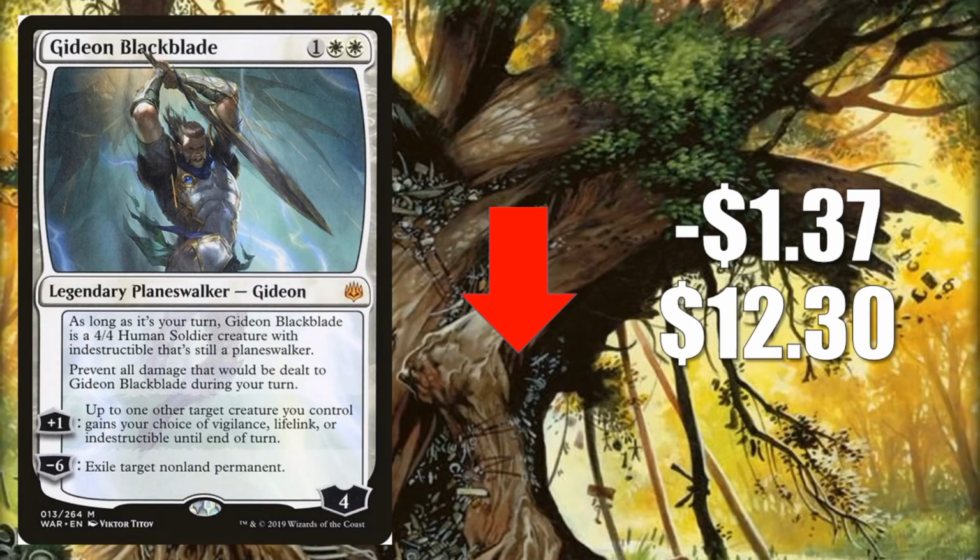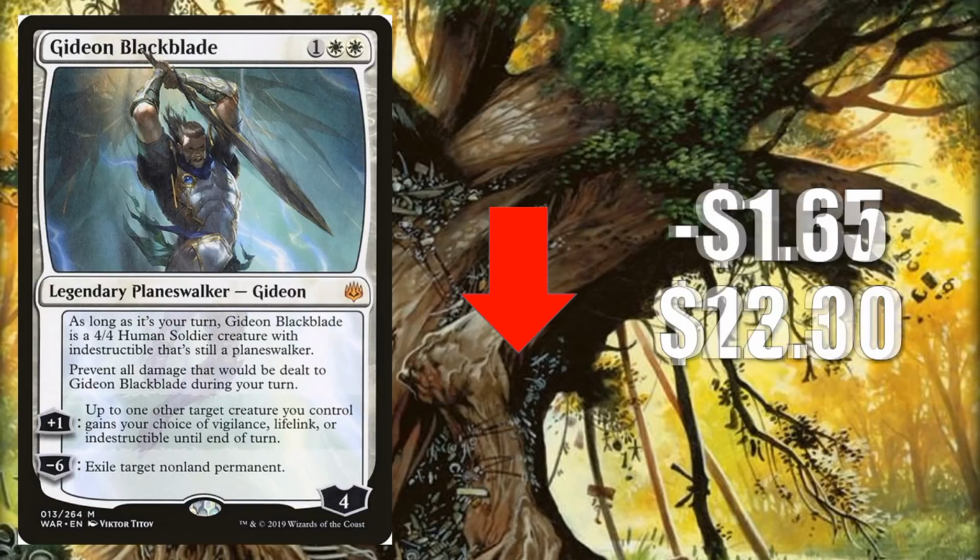Number 5 is Gideon Blackblade, down $1.37 to $12.30. Now, Gideon has been seeing play in Azorius aggro, mono white aggro, but when you compare the amount of play that this card sees to the price point, it still feels a little high. We'll have to see what changes next season, but right now I do think this will decline more.